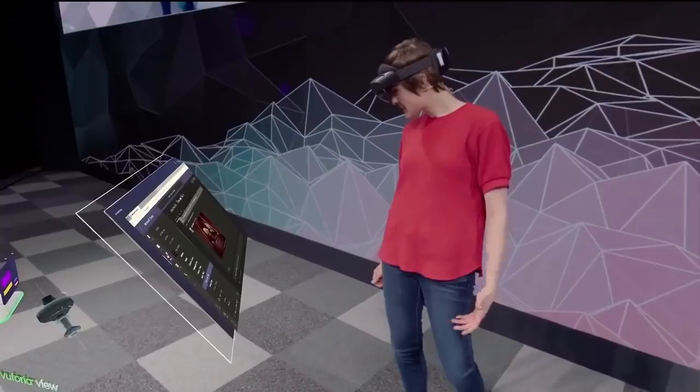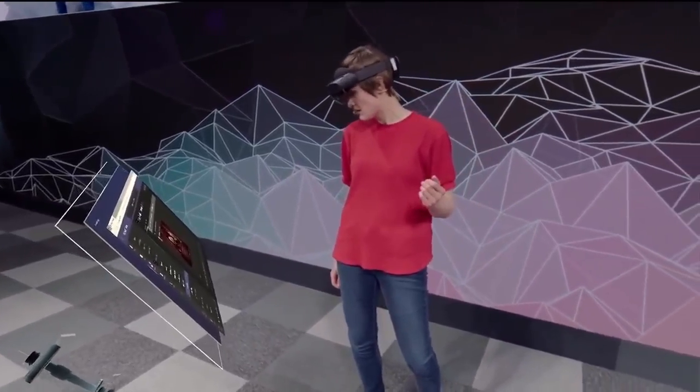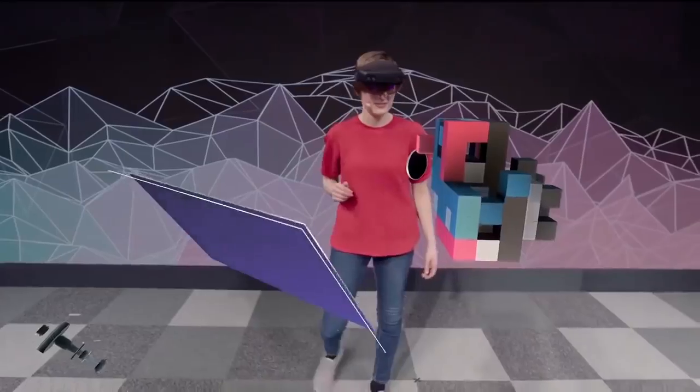OK, it looks like they've got a surprise for me in the Playground app. I just have to say the words show surprise. All right, so let me just open up that start menu here, and then place the app, and then launch it.